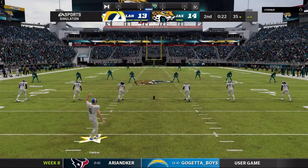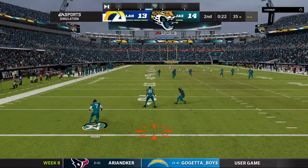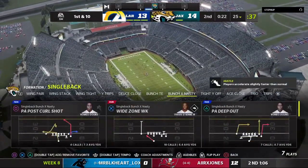Yeah, what a sequence there, and a nice one for them. They force the interception, put together a little drive, and then come away with 3 points. Nothing to it, partner. Just do it. And that one will bounce out of the back of the end zone, so we will start here at the 25.